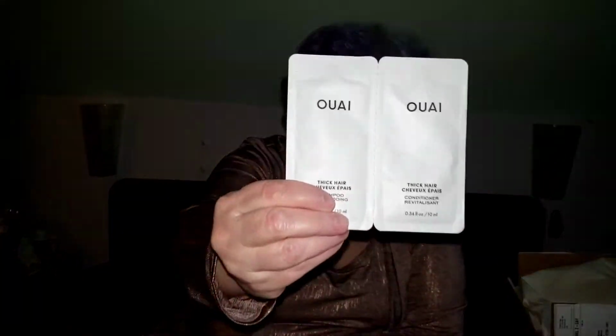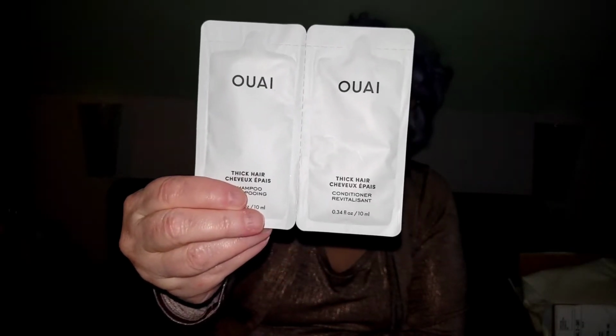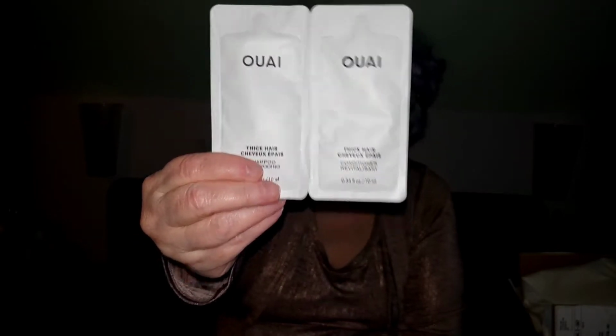First thing that I got was a Whey, I think that's how you pronounce it, Whey shampoo and conditioner for thick hair. Now, it may not look it right now, and you know, corona hair, but just deal with it. It's been a long time since purple's been put in it, or I did finally actually, I had to cut my bangs. But so this is for thick hair, and I thought I would try it.